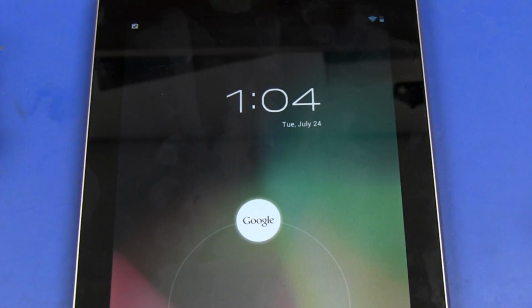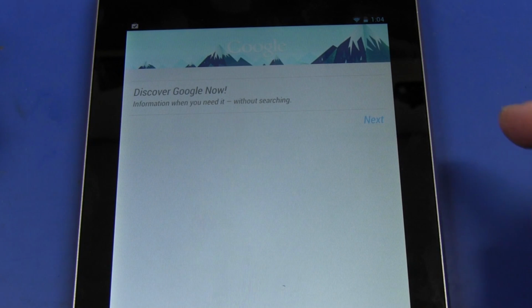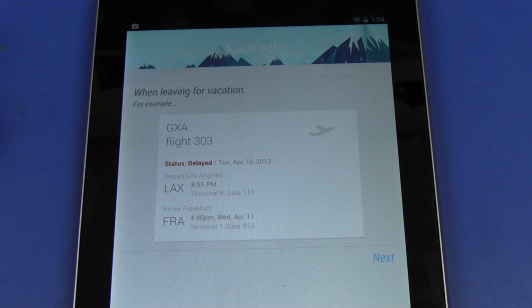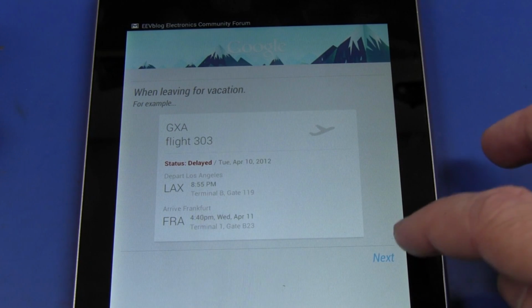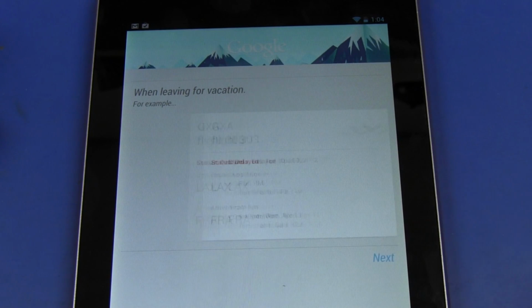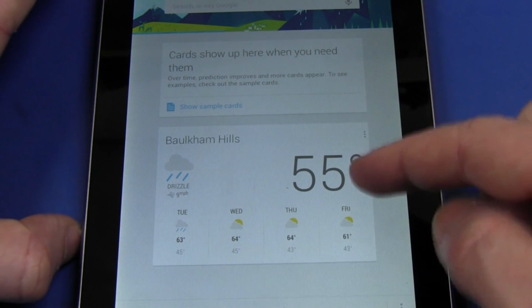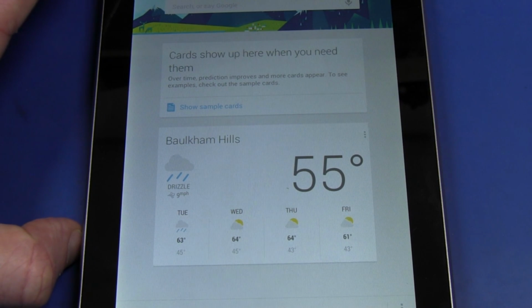It picked up that Kindle installation exactly where we left off, and the Kindle is now installed, so that's brilliant. And discover Google Now. Woohoo! 55 minutes to work. Well, I don't live in Menlo Park in Palo Alto, California. I'm sorry, I live in Australia. This is the Google Now functionality if you're leaving for vacation, whatever. A new message just jumped up and displayed that I had a new email. And get Google Now. Well, I'll try it, but I don't think this actually works in Australia. It certainly knows where I am, 55 degrees, but it doesn't know I'm Australian, because if it was 55 degrees here outside, we'd be cooking. So that's Fahrenheit, not Celsius.